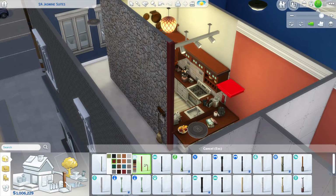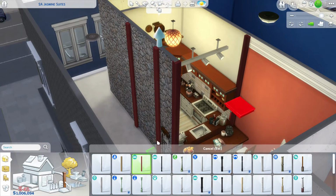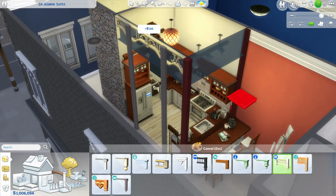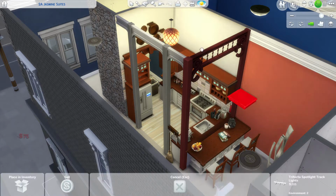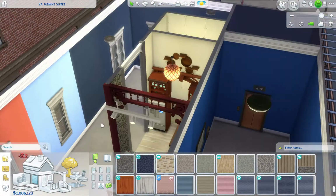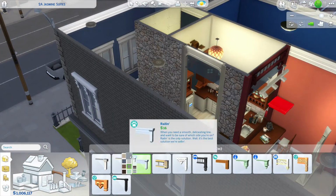This is where I kind of decide that I wanted to put some poles up. In between, I was debating on whether I was going to match the kitchen or whether I was going to match the wall. So that did take a few minutes for me to figure out.